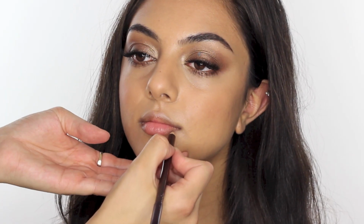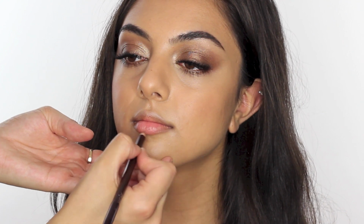So for lips on Kourtney again, I'm going to go with more of a neutral Kourtney look. So I'm going to use Laura Mercier lip pencil, and this is in Natural Lips, which is more of a brownie nude tone, but it's going to look really lovely with the bronzers. If you turn this way for me, Tanya. So I'm just going to start adding a little bit of shape to the lip.